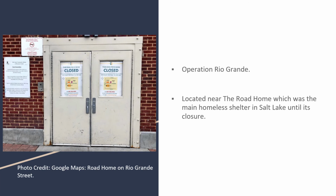Salt Lake City up until its closure, which happened, I guess coincidentally, at around the same time as Operation Rio Grande. What Operation Rio Grande served to do was to just push all of the homeless people off of the street there in order to stop crime in the area and to encourage local residents to go out more and feel a bit safer in the area.